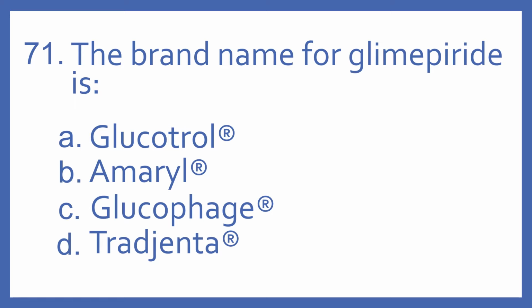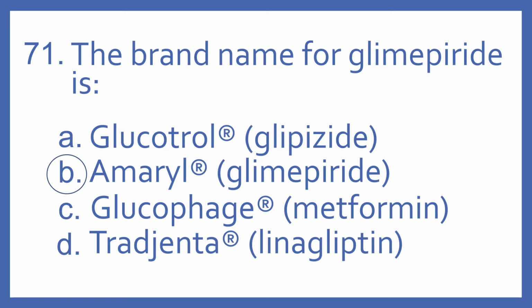Number 71. The brand name for glimepiride is A, Glucotrol, B, Amaryl, C, Glucophage, or D, Tradjenta. And the answer is B, Amaryl. That's the brand name for glimepiride. Glucotrol is a brand name for glipizide. Glucophage is a brand name for metformin, and Tradjenta is the brand name for linagliptin, and all these medications are for diabetes.